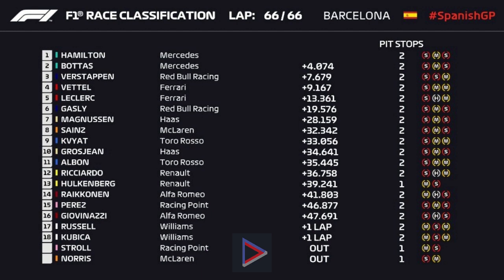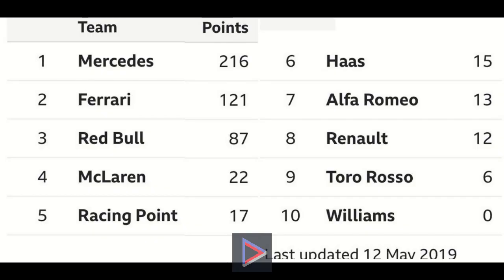So, looking at the championship table, it is very embarrassing for Ferrari and Renault right now. What are they doing? Ferrari have only just about managed to score just over half the points Mercedes have done this season, and Renault are down in 8th place, only just ahead of Toro Rosso. That is embarrassing.